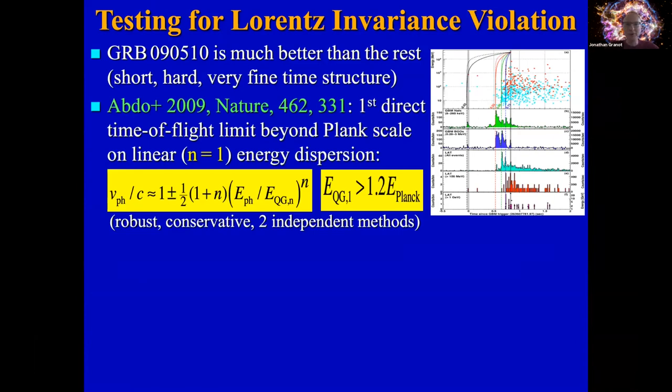So it was extremely useful, and we used it in 2009 in a Nature paper to set the first direct time of flight limit on linear Lorentz invariance violation or vacuum energy dispersion that is above the Planck scale or Planck energy. It is robust, conservative, using two independent methods. So that really made a lot of noise.